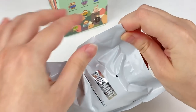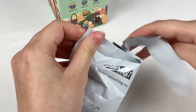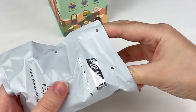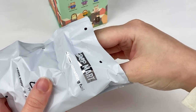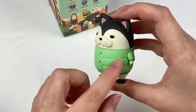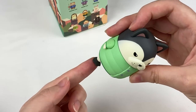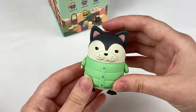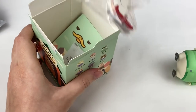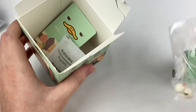And let's open up this blind bag. And let's see what it is. Ready, one, two, three. Oh, we got the husky! Yay! I love his little jacket, and he even has little feet like a duck as well. That is too cute. So let's see what else is included in this package. We have a little sleigh and a snowman.